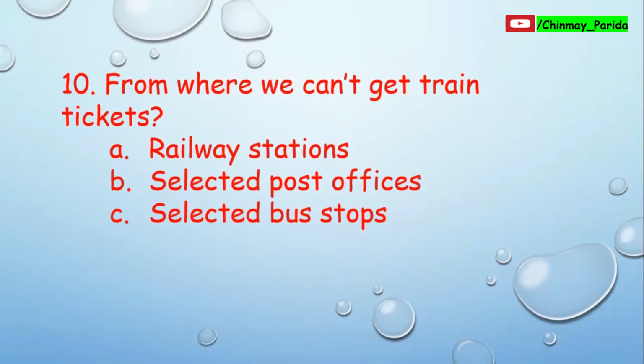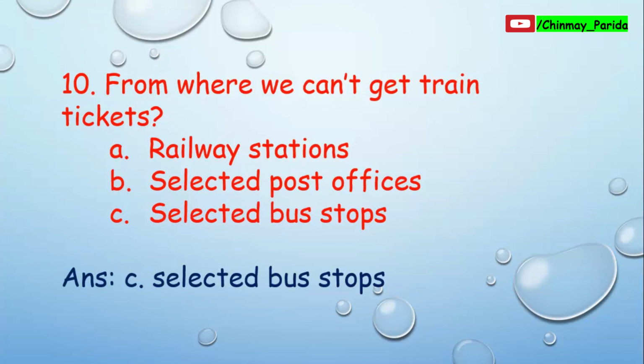Question number 10. From where can't we get train tickets? Train tickets are available in various places, and here you have to choose the option from which you cannot get train tickets. The options are option A, railway stations, option B, selected post offices, option C, selected bus stops. You can get train tickets from railway stations as well as from selected post offices, but you cannot get train tickets from selected bus stops. So the correct answer for this question is option C.